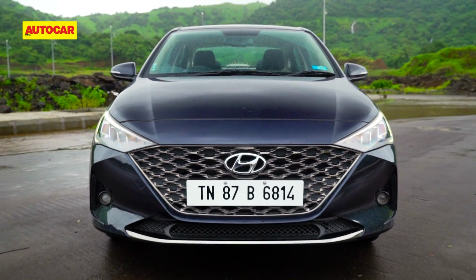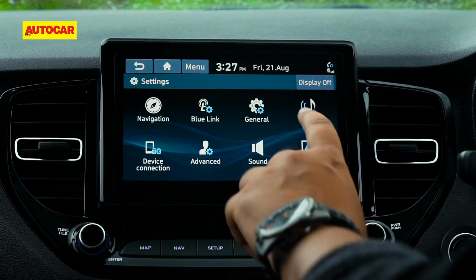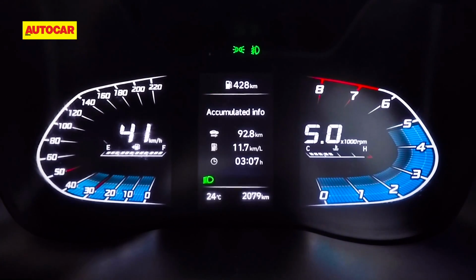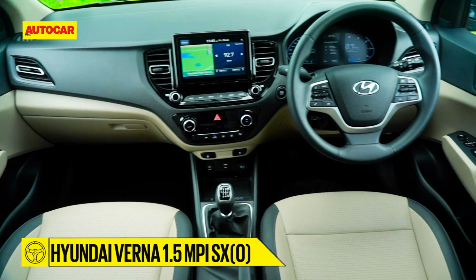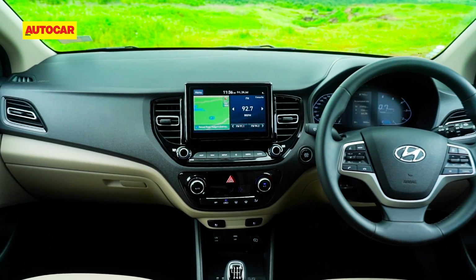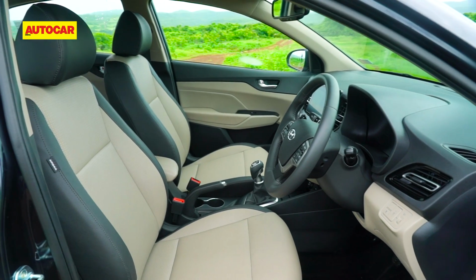The team also liked what the Hyundai had done with the Verna's latest update. The new 8-inch touchscreen and the digital instrument cluster are the most prominent updates inside the Verna, and they have enhanced the look inside. The dual-tone theme is also neat and quality is good, but where the Verna loses points is on interior space. Even up front, the cabin doesn't offer the same sense of space as the other cars.